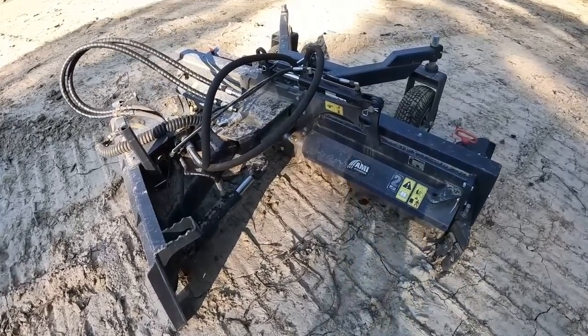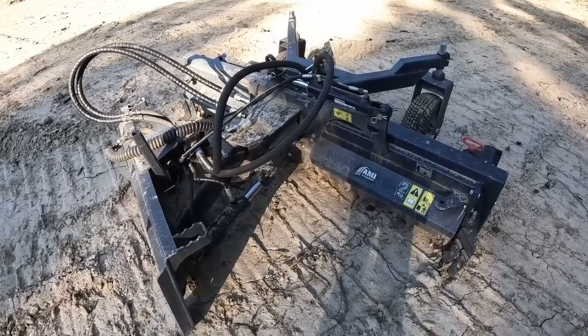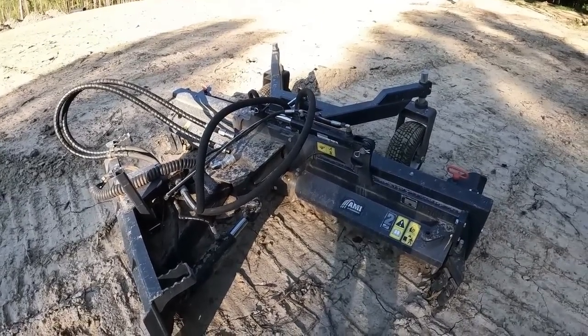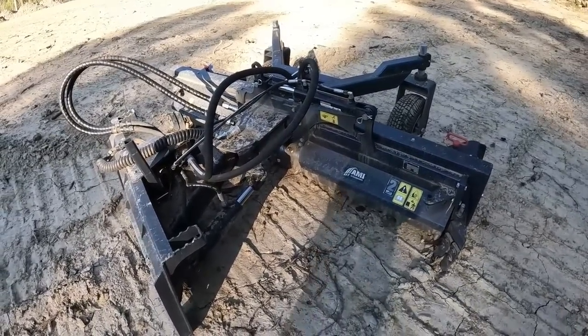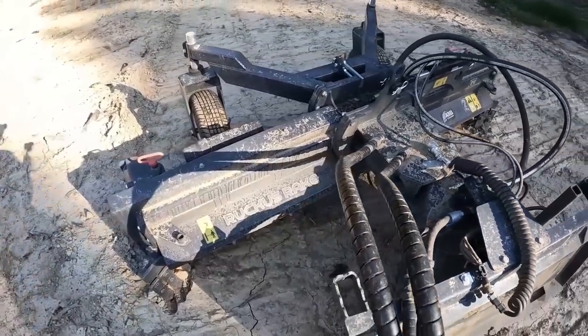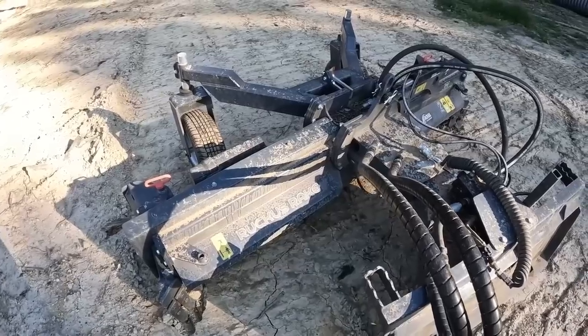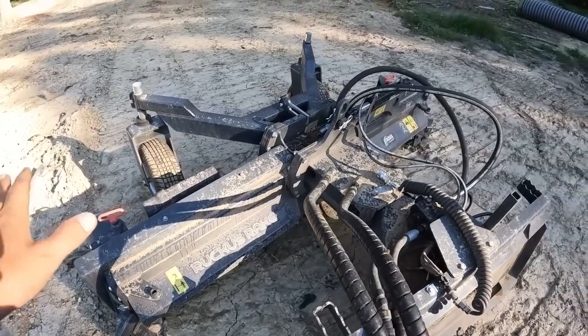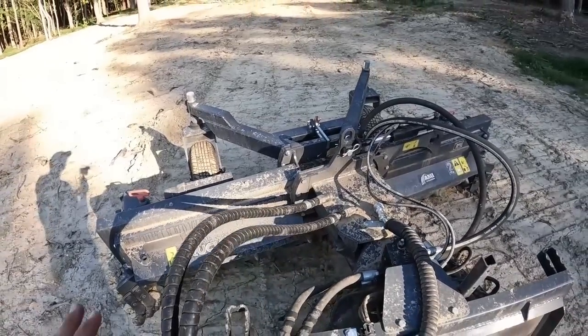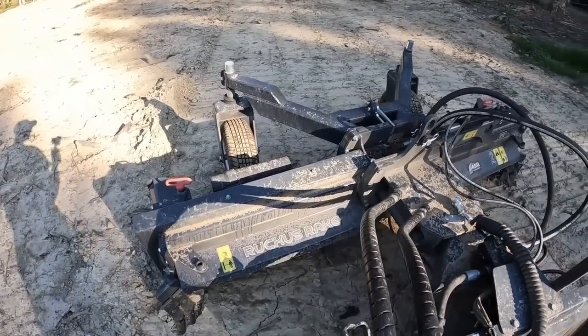So I've had a couple people ask me about the AMI Ruckus rake. Can you tilt and or angle it while the drum is spinning? And the answer is correct. On this version right here, this is the newest version they have, which allows you to adjust the angle or the tilt of the rake while you are using it. Therefore, you do not have to stop the drum to readjust everything.